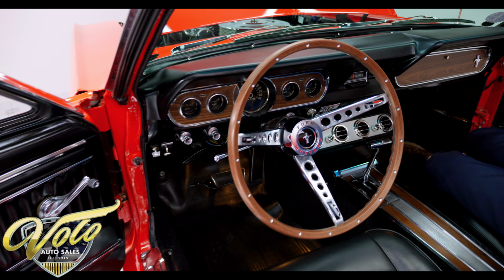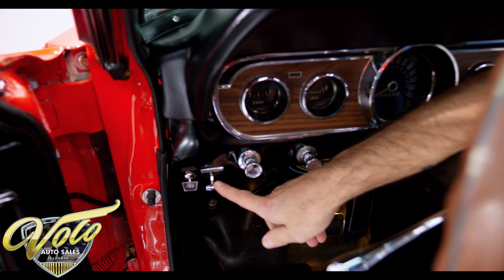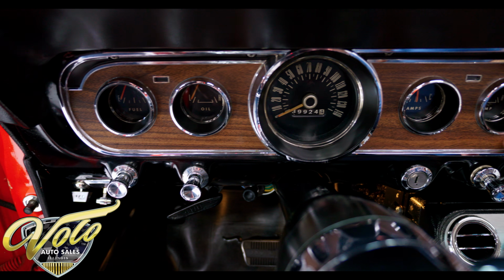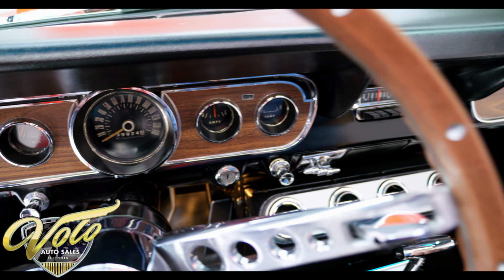When you sit in the car, you're going to be looking at all new stuff. Here's the switch for the fog lamps. Here's the power top switch. All the knobs, the instrument panel, all looks real nice. The Deluxe comes with the wood grain. The dash pad is replaced.